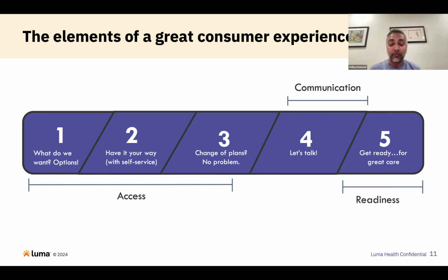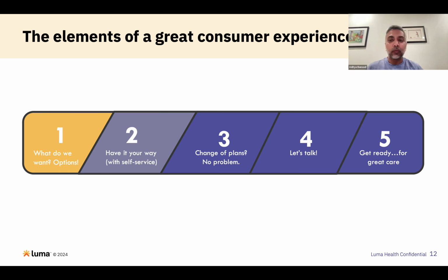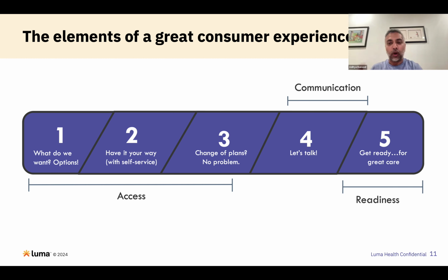We know as healthcare professionals and working in healthcare IT, it's not that simple, but we can use it as a great frame to understand how to break down the 3 main pieces from the moment I want care to I receive care. Bucket 1, which is steps 1 through 3, is access. Bucket 2, which is our 4th part of this, is communication. Number five is readiness. And we'll go into each one of these in a little bit more detail so we can see how you can build this great consumer experience.